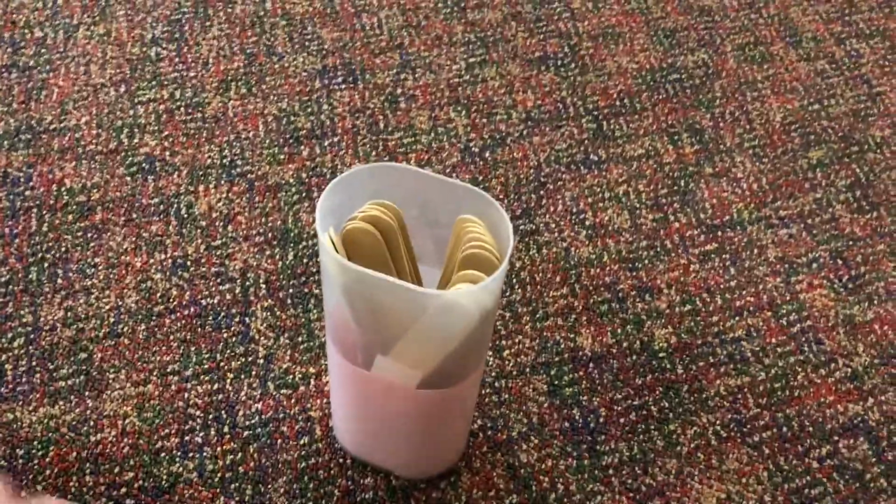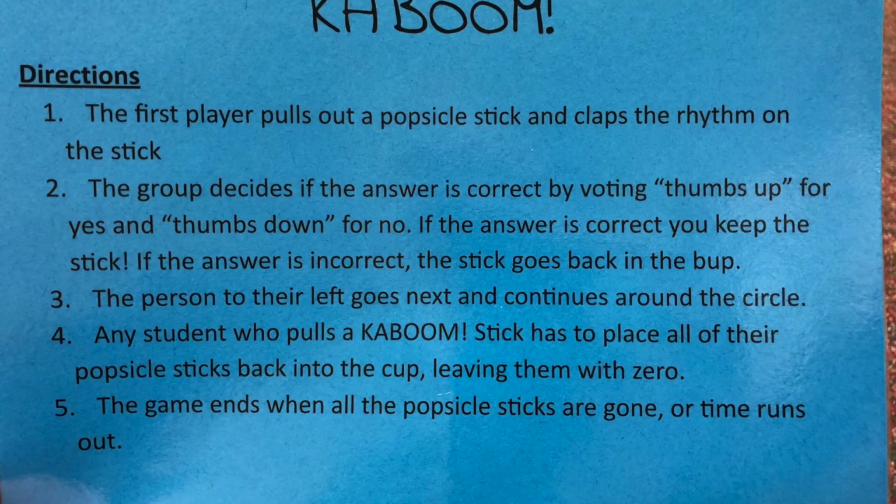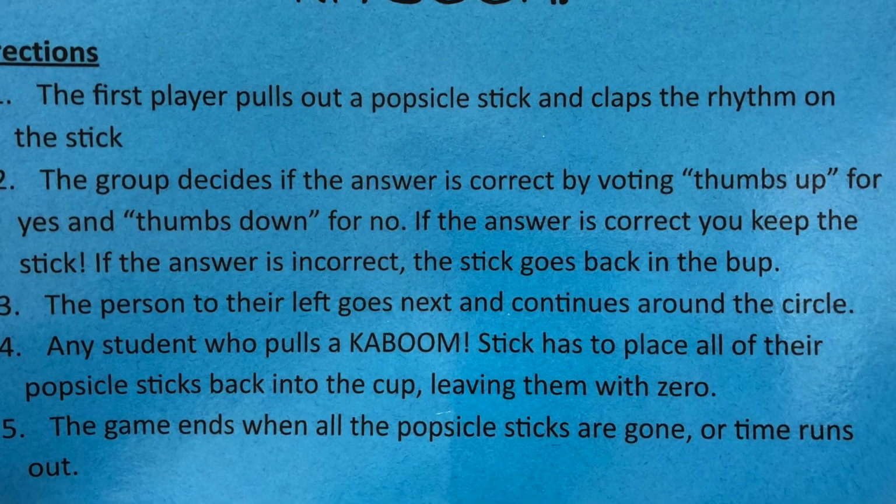Does it really matter who the winner is? No, it's just for fun. When the timer goes off, you'll put all the popsicle sticks back in and put the lid back on.